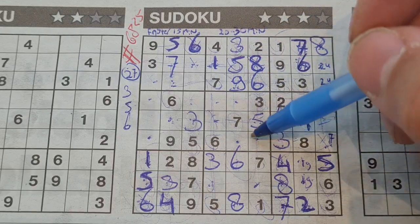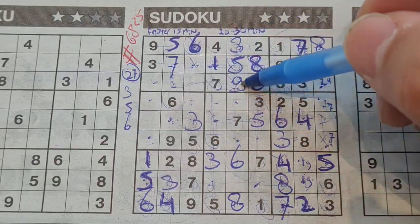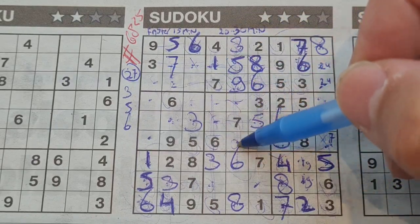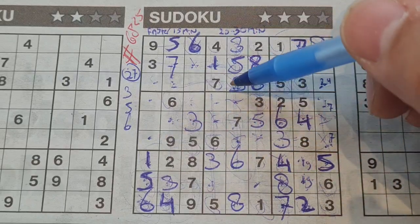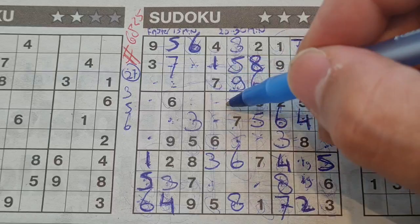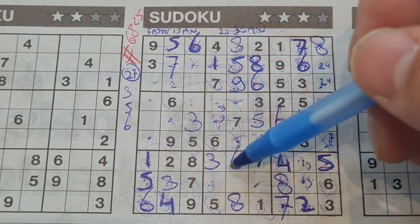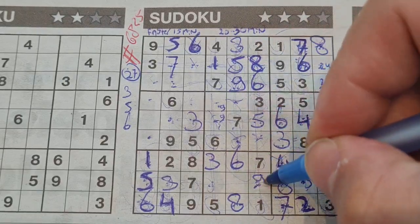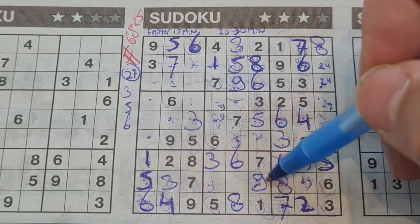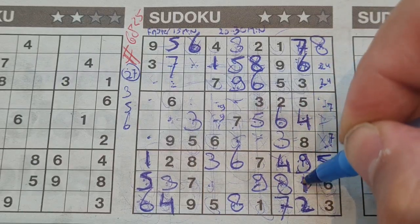Well, we have here 1, 2, 3, 4, 5 missing numbers in this big square. One of the missing numbers is 9. We have a 9 in the middle column, so no 9 in these 2 boxes. Yeah, 9 in this row, no 9 in those 2 boxes. So the 9 in this big square could be here, could be there. In this column, 9 in the middle column, so the column next to it, the only place left for the 9 should be there. We have a 9 now in this row, no 9 there. 9 should be here, and a 1 goes there.